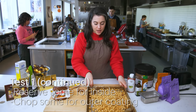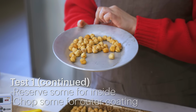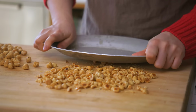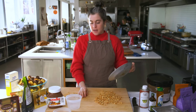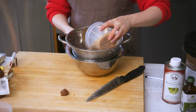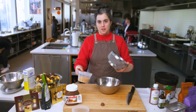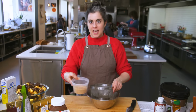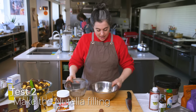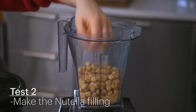So let me go through and pick the nicest looking hazelnuts and reserve 30 or so to be the centers. I'll start chopping some to use for the coating. I'm going to chop them in batches by hand and then sift them so that I'm getting uniform pieces. Okay, so I finally chopped and then re-chopped again and again all of the hazelnut bits. I think actually it looks really good. I have the hazelnut dust that I sifted out, so I'm going to put this into the blender and then start to make that filling.